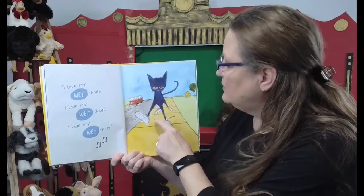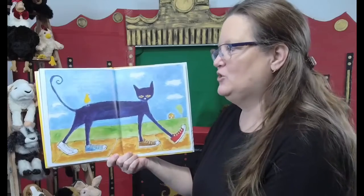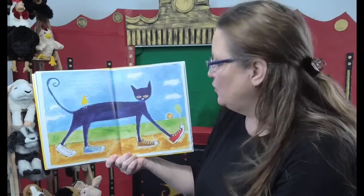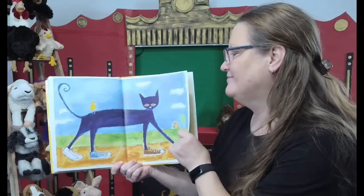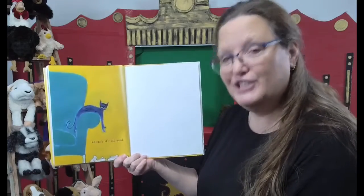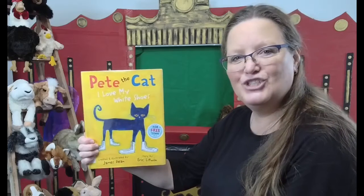And they're going squeak, squeak, squeak when he walks. The moral of Pete's story is no matter what you step in, keep walking along and singing your song. Red shoe, brown shoe, blue shoe, white shoe. Because it's all good. Pete the Cat, I Love My White Shoes.